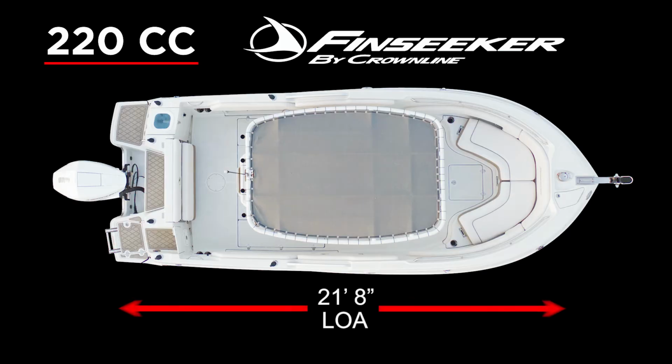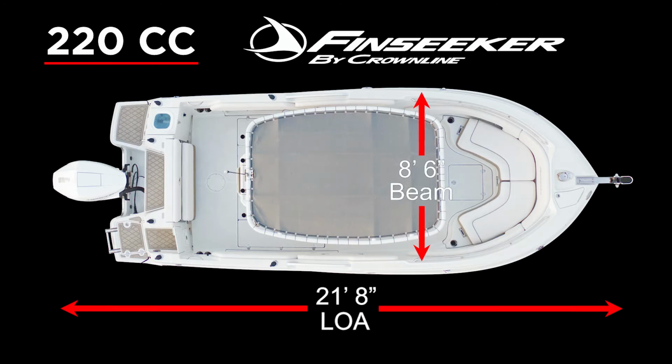Just by way of background, for specs, the LOA is 21 feet 8 inches. The beam is 8.6. The weight is just under 4,800 pounds at 4,790. The angle of entry at the bow is 42 degrees. We run a sharper angle of entry on all of our Finseeker product, and the deadrise at the transom is 20 degrees. As far as fuel capacity, 105 gallons, which is one of the best in class of anything in that 21, 22 foot segment of the marketplace.